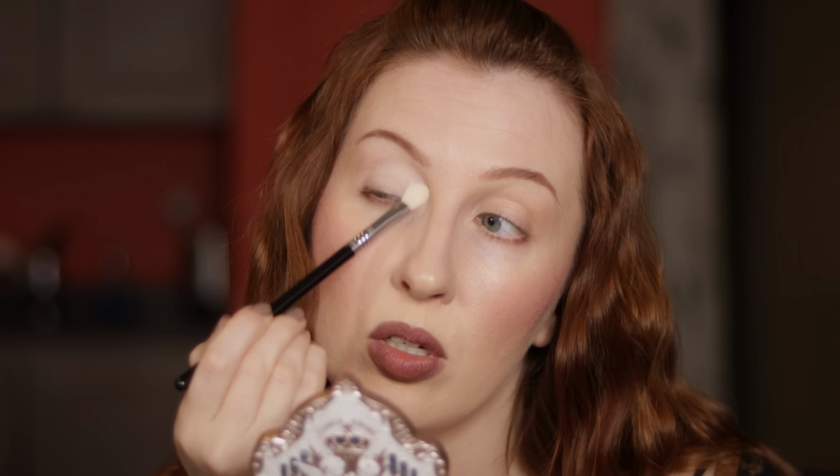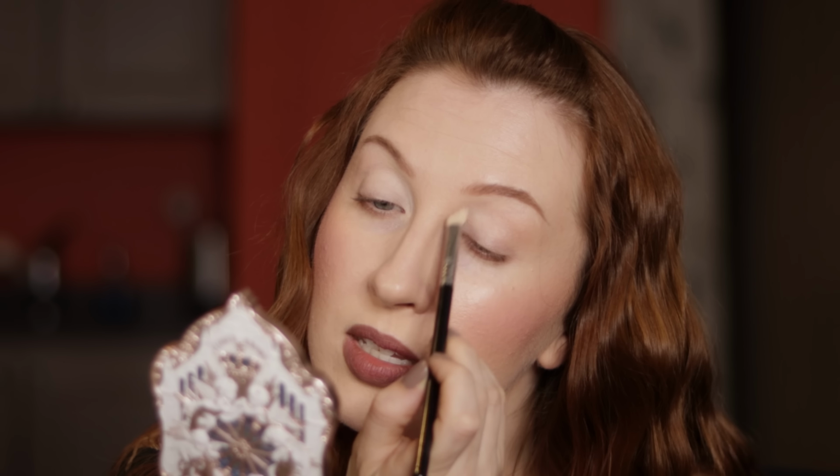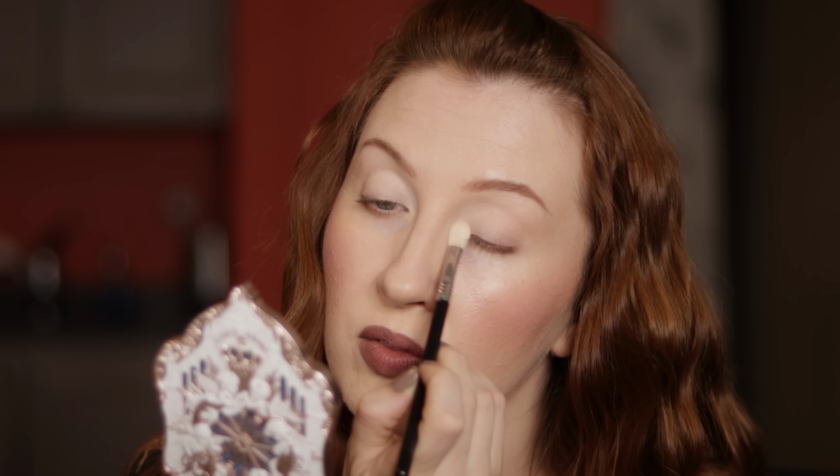You guys know I do this often. I just prefer to start with the lightest shade a lot of the time, especially to create a base for the rest of the shadows to stick to. So especially focusing on the inner corner, but then diffusing it out across the lid. And that slightly brighter shade tends to add that extra oomph of contrast against the shading that you do on the rest of your eye.